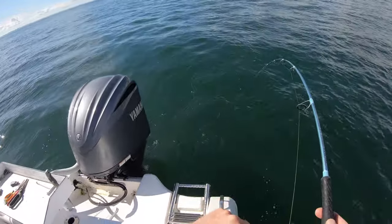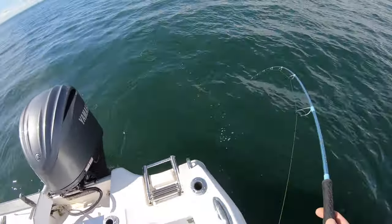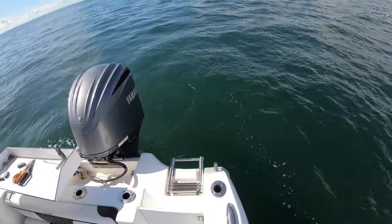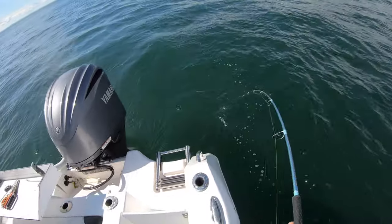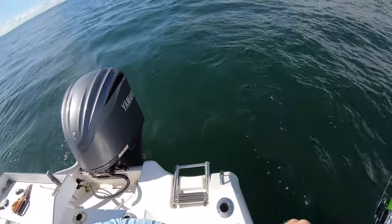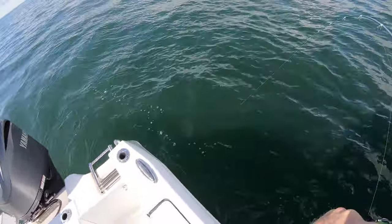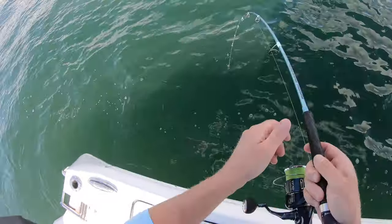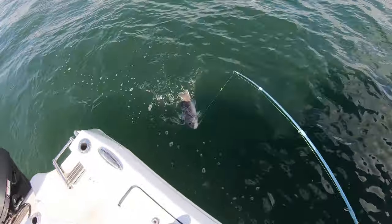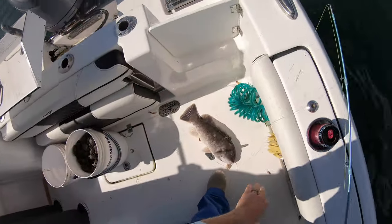Whoa. He's going sideways, bro. He's trying to go to the motor almost. Why is he going sideways? Oh, Jesus. Yeah, good fish. Good fish, keeper. Releaser.